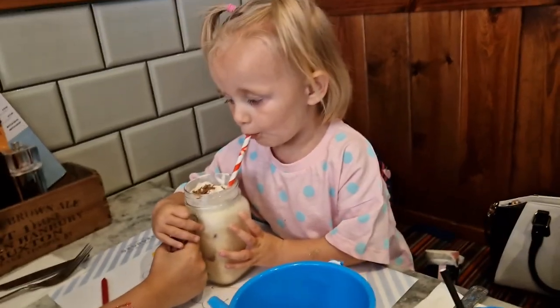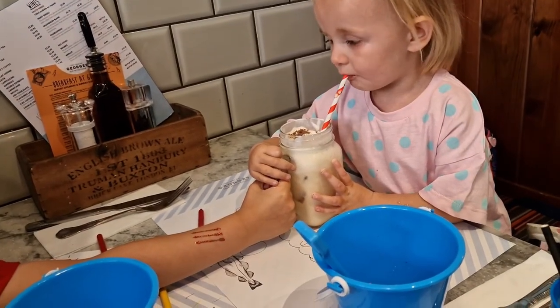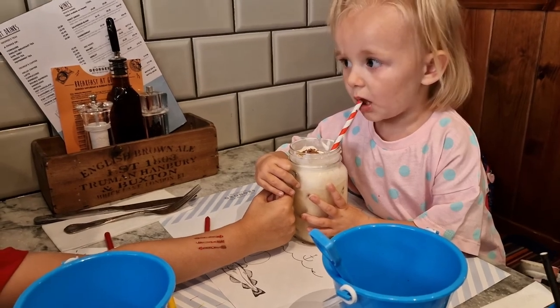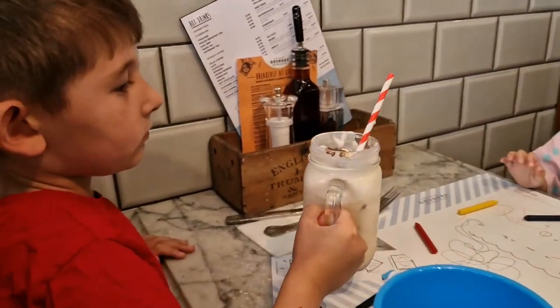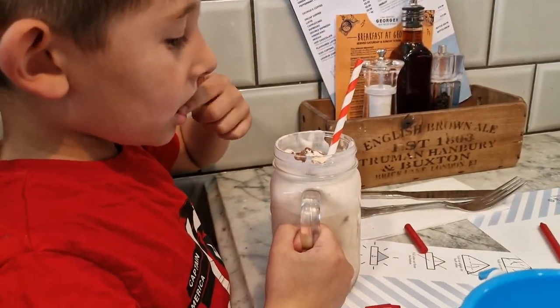So drinks have just arrived and the kids have already delved in. Riley's already ate his flake out of it. Robin's now trying the milkshake because she's got to try it too. Oh dear. But does it taste nice? Yeah? Are you eating all them chocolate bits off the top?